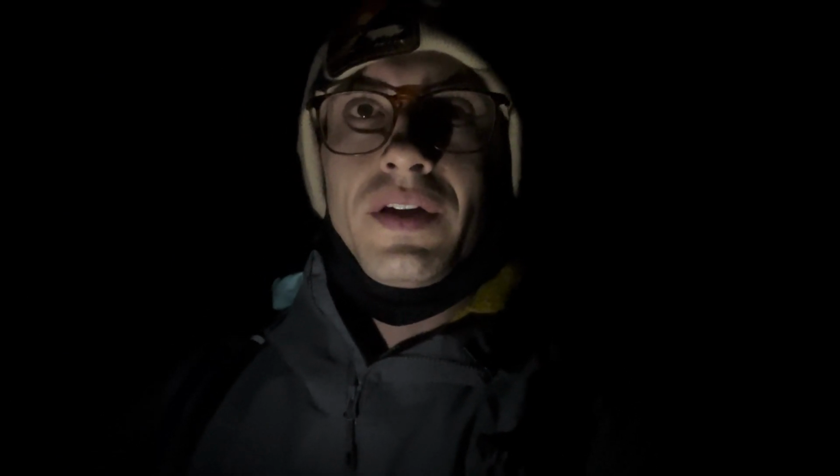Well, good morning. As you can see, it's still very dark out. We're getting ready to head up to the top of Acatenango here and watch the sunrise. So it's about an hour hike up. We're hoping to get up there about 15 minutes early so we can watch the sunrise, and yeah, we'll tune in when I get back up there.